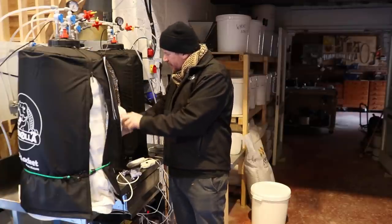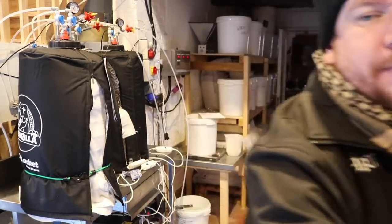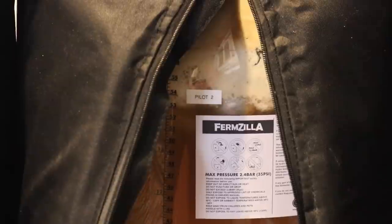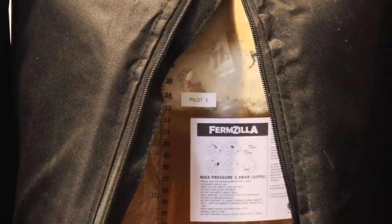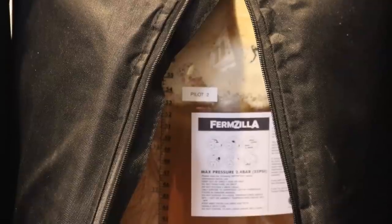But looking at this, oh, that's the take-off ball. Let's have a look. So looking in there, you can clearly see that fermentation has not finished. This was a big beer though. It's going up around 1068 or something like that. So we'll just leave it and let it do its thing.